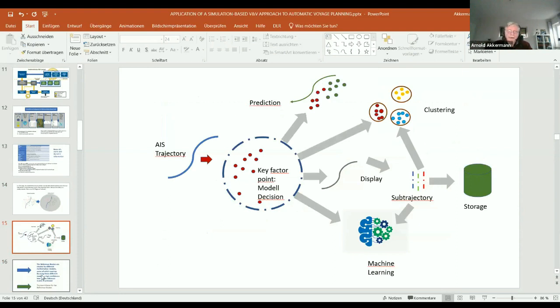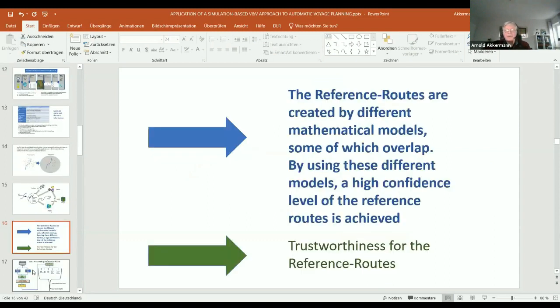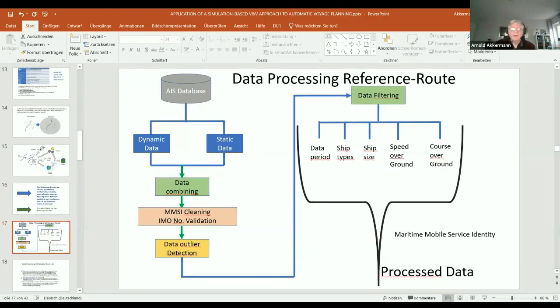And in our decision for the reference route, we had to look at which data had to be clustered, which data had to be displayed and stored, and in some cases we also use machine learning. And the idea of the reference routes is that we use different mathematical models, some of which overlap. By using different models, a high confidence level of the reference route is achieved. We want to have trustworthiness for the reference route. And here's a short look at how we have done this reference route.